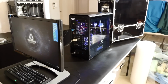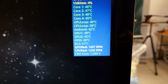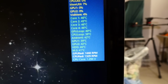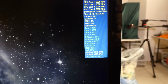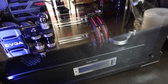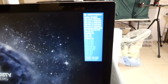But all of this testing has been done in an ambient temperature of 40 degrees Celsius. So you can see right there, ambient, 42 degrees. And you might be wondering, why is the CPU loop and GPU loop cooler? The GPU loop is actually 4 degrees cooler. Well, that's because I've only just booted the system, and the coolant must have been a bit cooler. It will probably heat up soon. Plus, the sensor for the ambient temp is actually down near the power supply, so it is a little bit warmer down there. So let's just say it's 38.